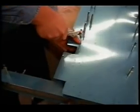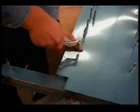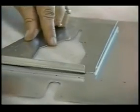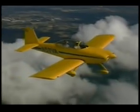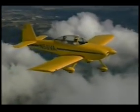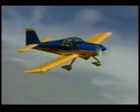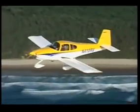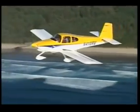The result is parts that are so accurate that no jigging is required. The builder simply aligns the pre-punched holes and begins assembly. Building a straight airplane is simply a matter of aligning holes that are already there. All the rivet holes are pre-punched in RV-8 tail and wing components before the parts leave the factory. And on the RV-7, RV-9, and RV-10, things are even better. All the holes in the tail, wing, and fuselage are pre-punched.